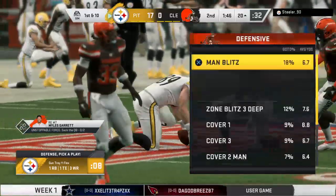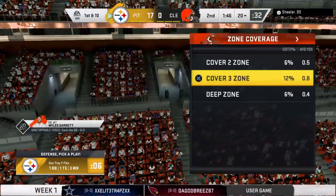Absolutely, because here we are toward the end of the first half, and that's the first target, not just the first catch, first target.